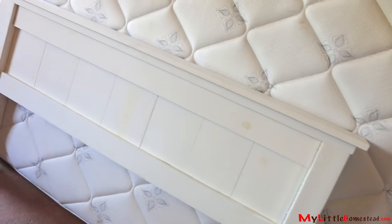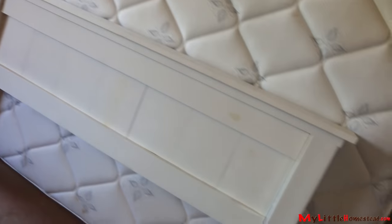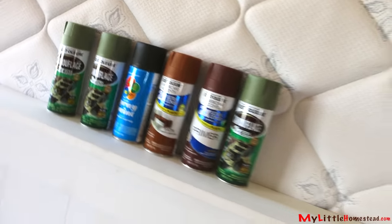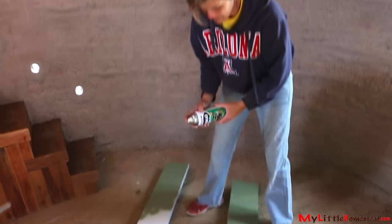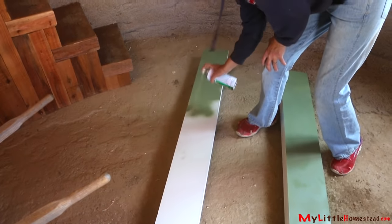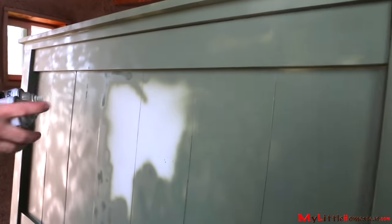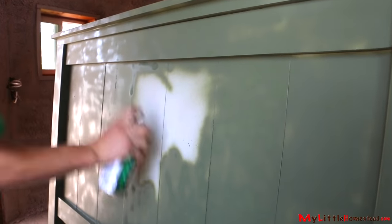It's time to move him in. But first, we need to buy him a real bed. He hasn't had one for over 10 years. Bryson is a camouflage fan, so it's time to give a camo paint job a try. Here's all the colors we got. We looked it up online and learned how to do it. Our base color, kind of an olive green. So we'll put that base down first. Always paint left in cans.